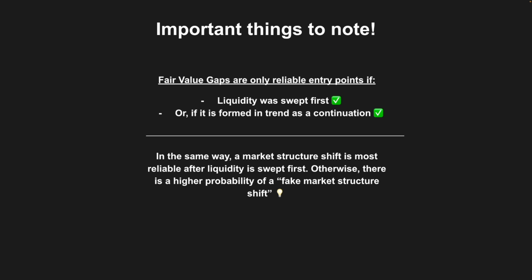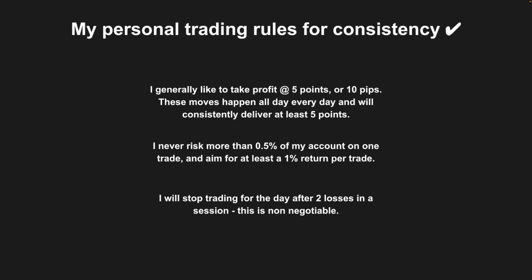And in the same way, market structure shifts are only really reliable after liquidity is swept first. Otherwise, there's a higher probability of a fake market structure shift, and they happen quite frequently. So watching for liquidity sweeps is really the key to making this work, okay? If there's no liquidity sweep first, then it's invalid, all right? That liquidity sweep is key to this being a valid strategy, key to taking a valid trade, okay? So anytime I'm trading, I'm first watching for that liquidity sweep, all right?